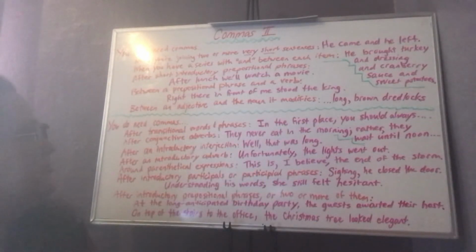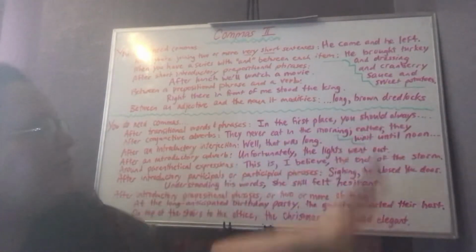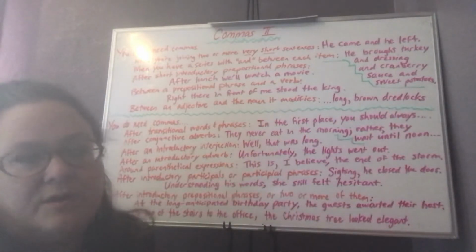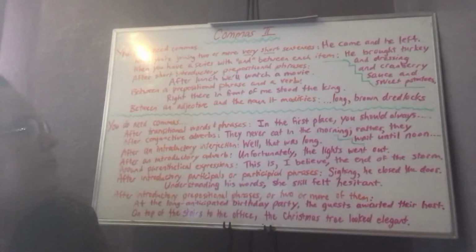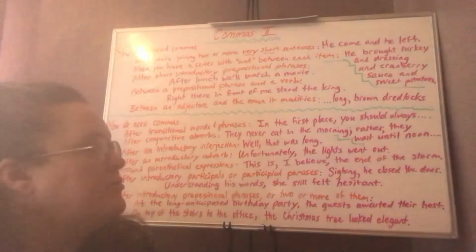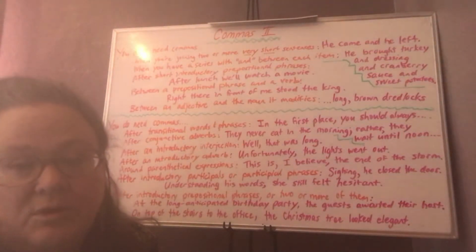Between an adjective and the noun it modifies. So she had long brown dreadlocks. We don't need to put a comma between brown and dreadlocks because that is an adjective and a noun. Yeah, not necessary. In fact, don't put a comma between an adjective and the word it modifies. It's confusing and just wrong.